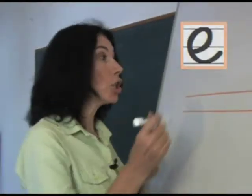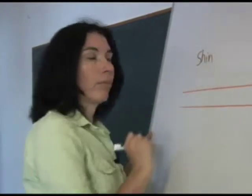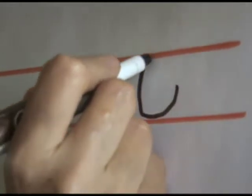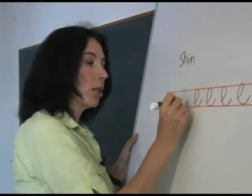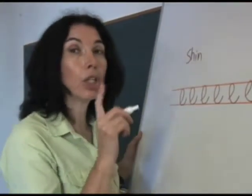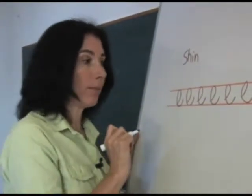Here is the letter shin. The letter shin you write in one continuous flow in between the lines. Shh. If you want people to be quiet, you say shh. As if you wrote the letter shin.